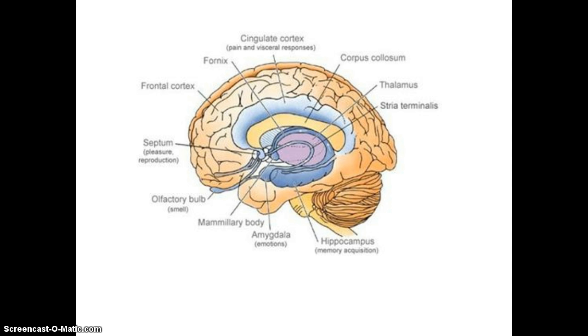Here is a diagram that illustrates the location of several structures associated with the limbic system, as well as other structures in the brain, so that you know its relative location. You should be familiar with a number of these structures and be able to label a number of these structures on a diagram for our midterm exam.